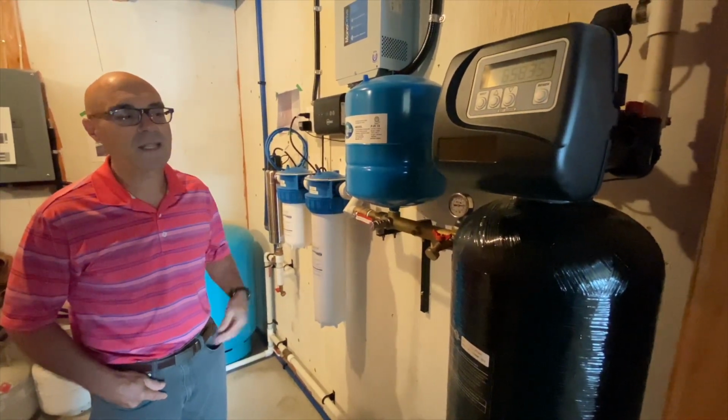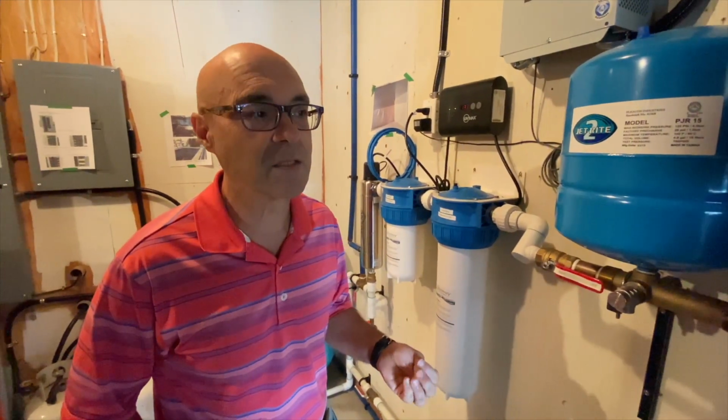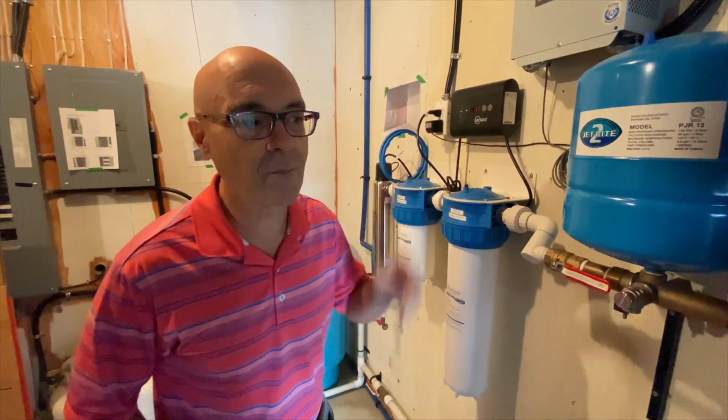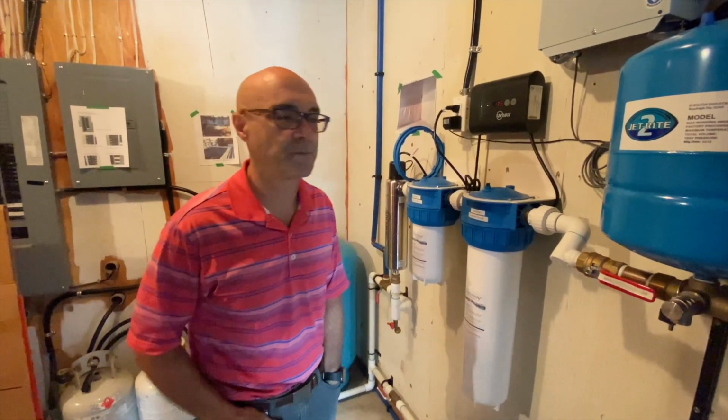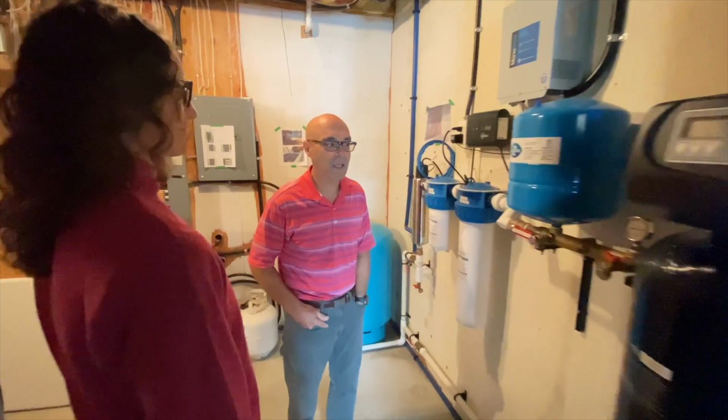And what it does, it also adds the minerals to the water and turns it into mineral water. And it's just fantastic. It turns our water into the best water you could possibly imagine. And once it comes out of that tank, how is it different from a well water treatment system? It's not. From that point onwards, it's identical.